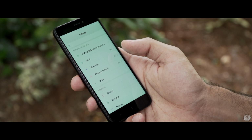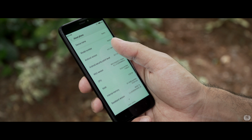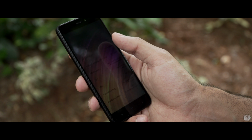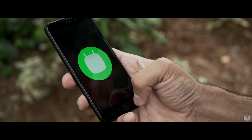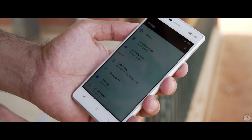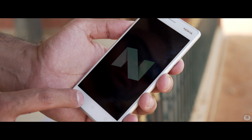The Redmi 4 is also more powerful since it gets an octa-core Snapdragon 435 processor compared to a quad-core MediaTek MT6737 on the Nokia 3. The Nokia 3 performs pretty fluidly for a MediaTek powered phone, but that could also be attributed to the close to stock UI that it runs on and comes with Android 7.0 out of the box.